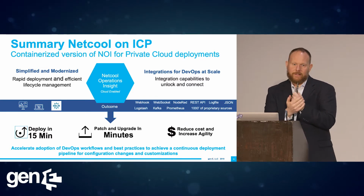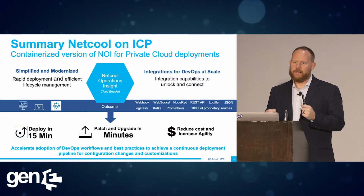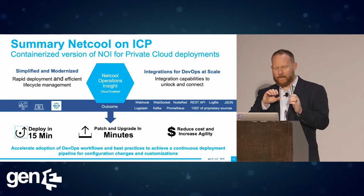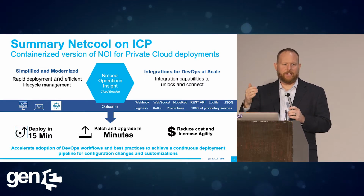There's a cool demo over in the expo right now, actually, of how they're managing the CEM environment, and you can see the automated delivery pipeline of checking in the source code and then automatically pushing that into a test environment.